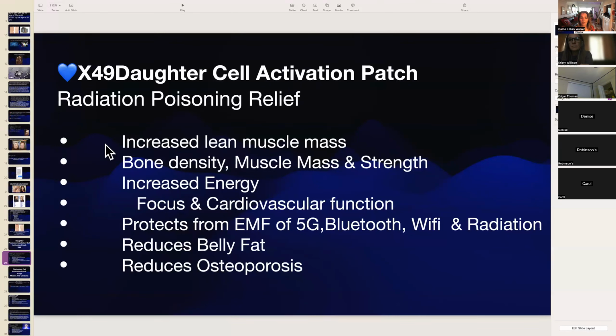This increases lean muscle mass. Your bone density is increased, muscle mass and strength increased, your energy goes up, your focus, your cardiovascular function goes up. This protects you against electromagnetic frequencies from 5G, Bluetooth, Wi-Fi radiation, TSA scanners at the airport, PET scans, MRIs, X-rays, you name it, any kind of scan that's done on you. Also, it'll reduce belly fat because this patch is designed to use your belly fat as an immediate source of energy rather than glucose from whatever most recent meal that you had. This will also reduce osteoporosis if you have osteoporosis, because of course it's increasing your bone density.